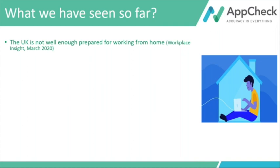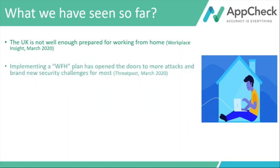And one key element is security. Security is also an element of not being prepared for working from home. It's an additional area of your security posture that now needs to be looked at and met head on, as opposed to putting the head in the sand, so to speak. Implementing a working from home plan has opened up many doors to more attacks and brand new security challenges for most. The same will apply for everybody on the call today.